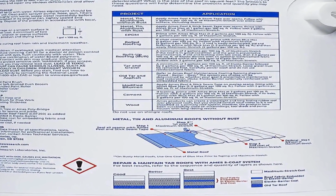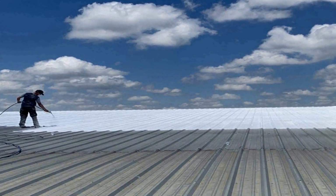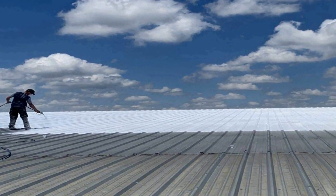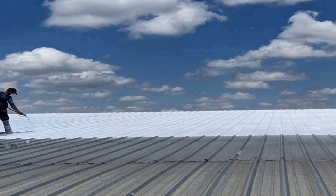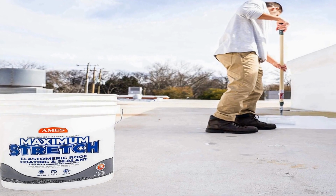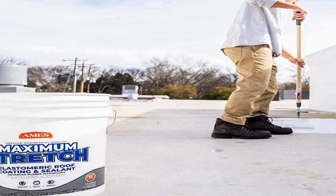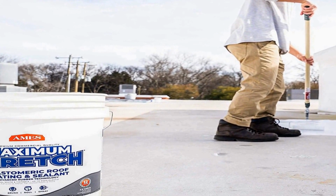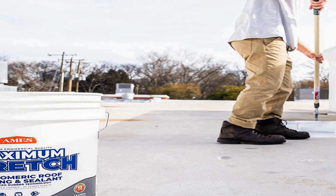With 88% light reflectivity, the bright white finish reduces surface temperatures, resulting in lowered cooling costs. Ames Maximum Stretch adheres to metal roofing, tar, rolled roofs and more. Uses a RV roof sealant, waterproof sealant, rubber roofing material and more. Designed for low slope roof maintenance.